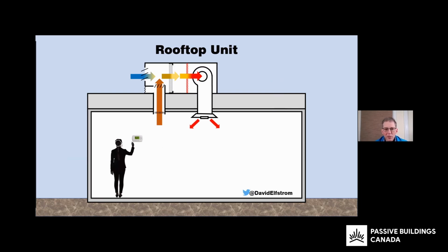For a rooftop unit, much more common around here, essentially the few things that you want to do is maximize the outdoor air damper position. I can use my little laser pointer. There we go. And the economizer function, so the control that enables this to be open further, and you want to retension the fan belt. If it gets all slippery, all slack, it's basically not going to be providing the same amount of air as it is intended to.